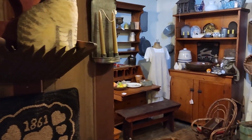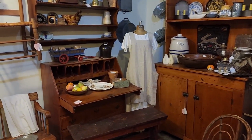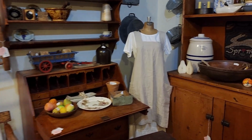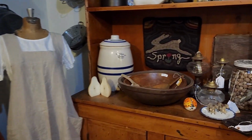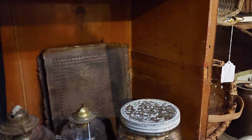I know somebody had also asked me, I normally do not say prices, I hope she's watching. Somebody had asked me about these tin pieces from an early pie safe. I don't know what happened to your message. I actually have 3 of them.